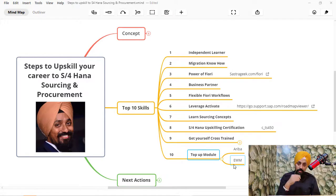What we suggest is, either you do Ariba or you do EWM. You need to select one of them. Both have a very good market available. Both courses are available on our website. Even SAP S4 HANA sourcing and procurement is also available on our website.